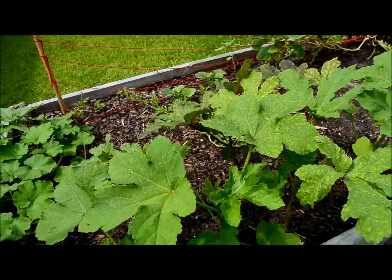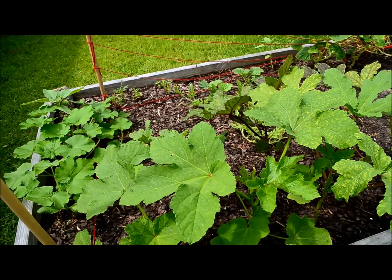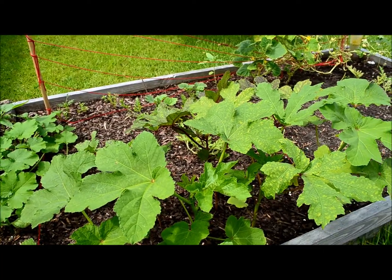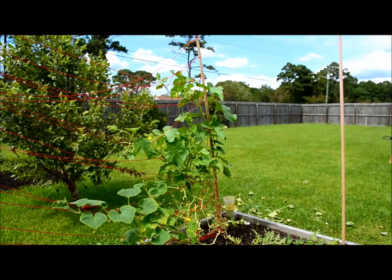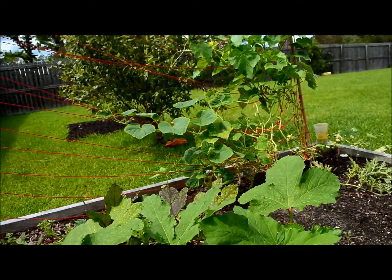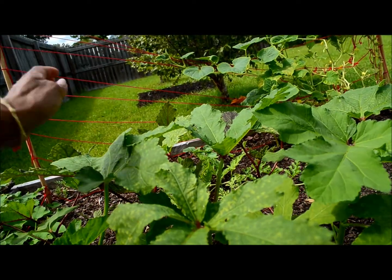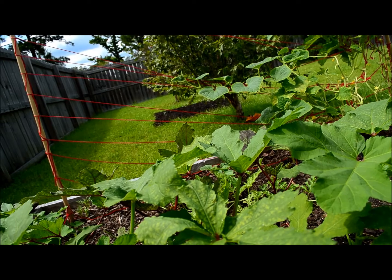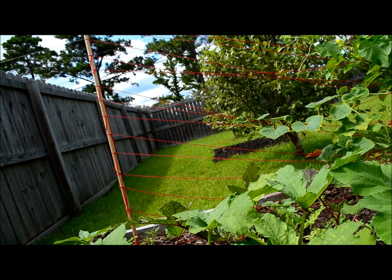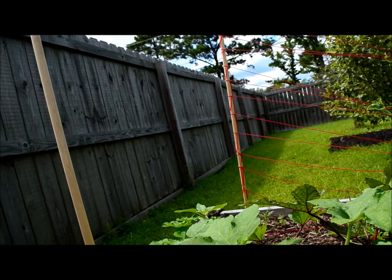Look at the okra. Can you see the okra right there? I need more trees to cover up the sounds in this backyard. So the okra's doing really well. Let me see if I can get underneath it to show you guys how bad the aphids are under here, because they are not fun at all.